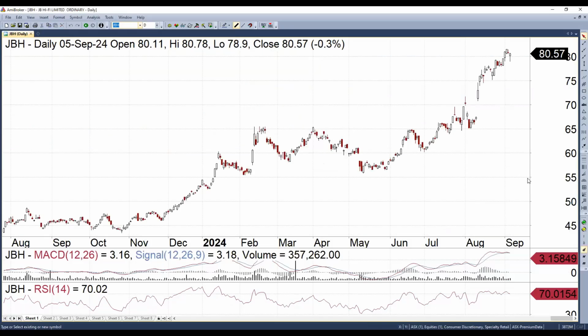JB Hi-Fi. So you've got basically what looks like a stock in an uptrend. So far with what it's been doing, yeah, looks fine. No warning signs yet. Obviously, it's been bouncing around overbought, but it was also looking overbought in June. But it's managed to continue on. So yeah, that's fine.